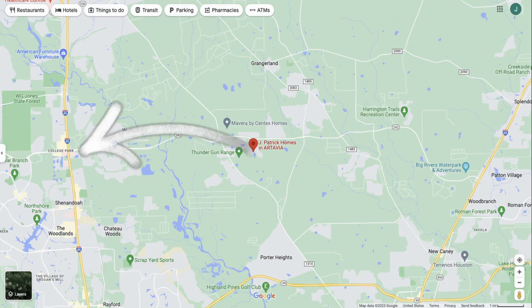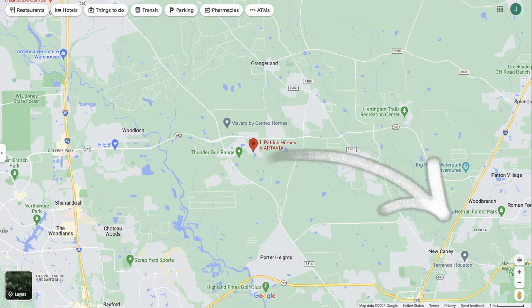Another thing that's great about Artavia is its location. Like I said, it is secluded, but you are only 8 miles away from Interstate 45 that takes you into the Woodlands and is a straight shot downtown. You're only 11 miles from Interstate 69 or Highway 59 that puts you on the northeast side of town, just above the airport in the Kingwood area, and it's also a straight shot into town. You're also only 9 miles away from Grand Parkway or Highway 99, which is the newest loop around the city of Houston.